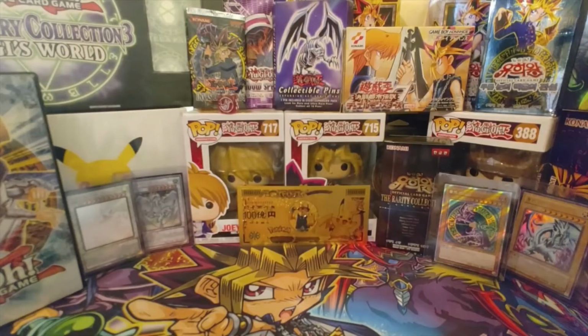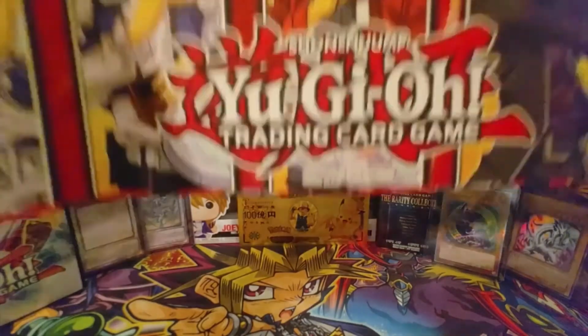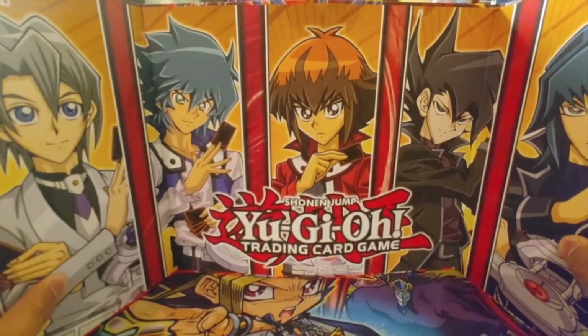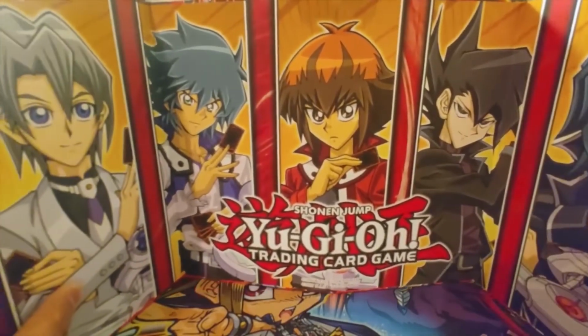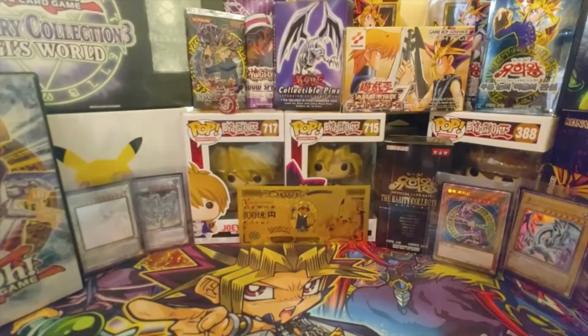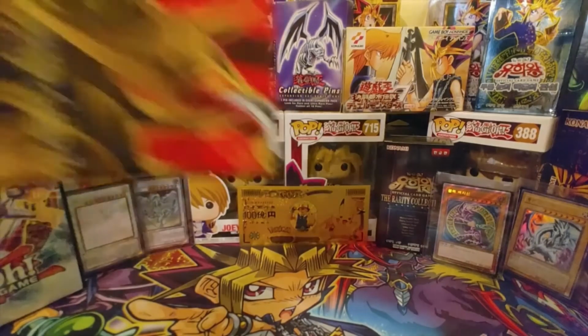Oh, there's a back? Yo, what? Dude, the back is sick. The back is so sick. Holy crap. I love the back of this. Oh my god, I know which one I love more. I love both of the sides. Alright, we're gonna have this for a future video, guys.